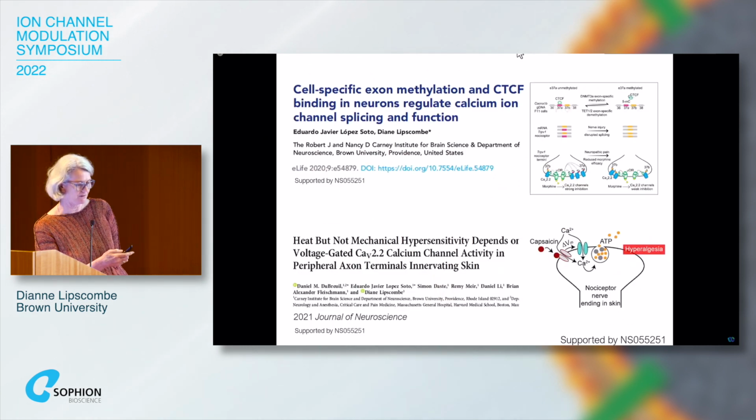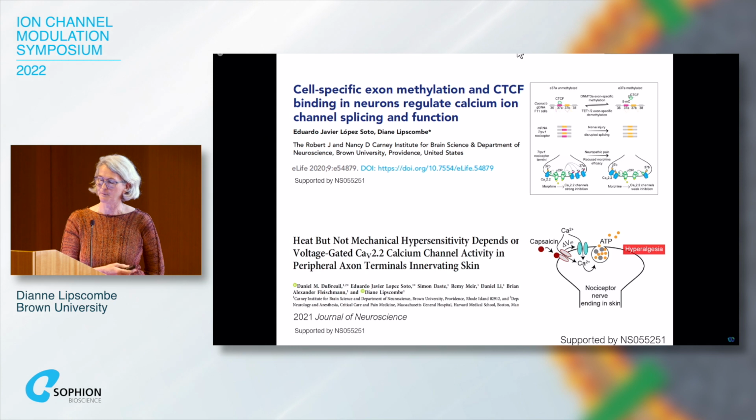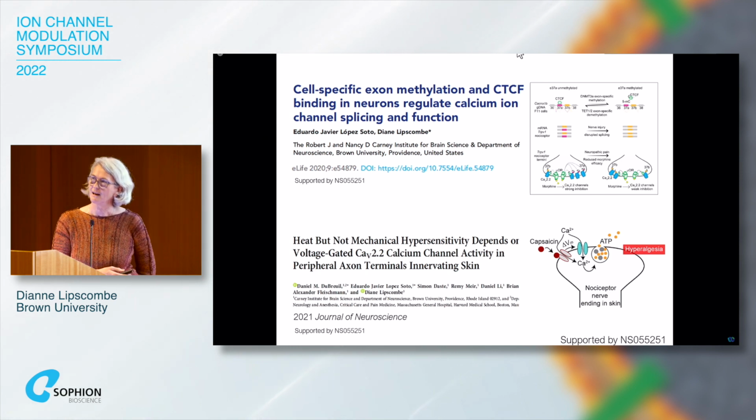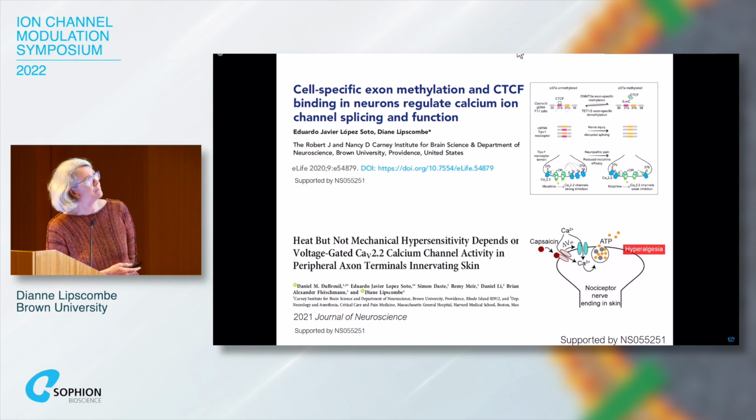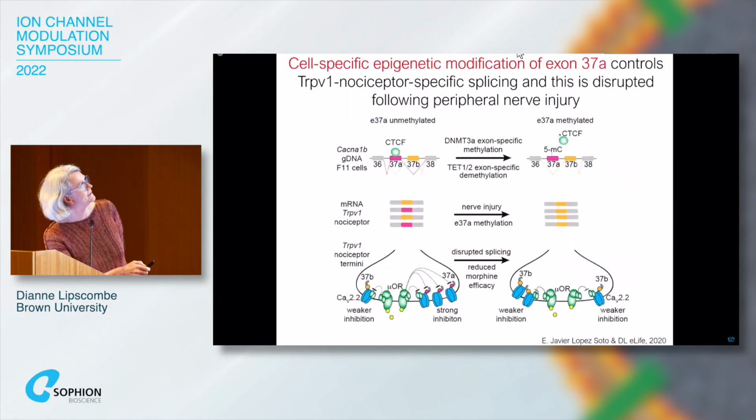And so these are the two very recently published papers from the lab. And I'm going to talk super quickly about this. This is work that Javier Lopez Soto did together. And this was really describing the molecular mechanism that drives cell-specific splicing of the gene that we're working on, the CaV2.2 encoding gene, CACNA1B. And this is actually a very beautiful piece of work, and so I'd love to talk about it a little later if people are interested. But here's a summary, just very quickly.